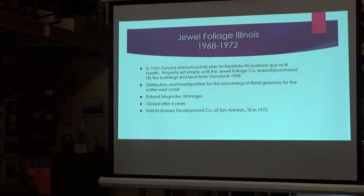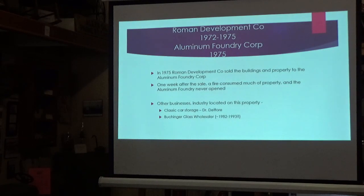And I can't for the life of me tell you what that development company did. I can't find any information about it. I don't know if it just purchased it for investment, for a tax write-off or what. But the next thing that was documented about that was in 1975, Roman Development sold the property to the Aluminum Foundry Corporation. And it kind of sounded by the ads leading up to that that it was going to be a fairly decent employer for Earlville. However, 1 week after it opened, almost the entire mill burnt down. So that never opened, and I can't find any documentation about them selling it.